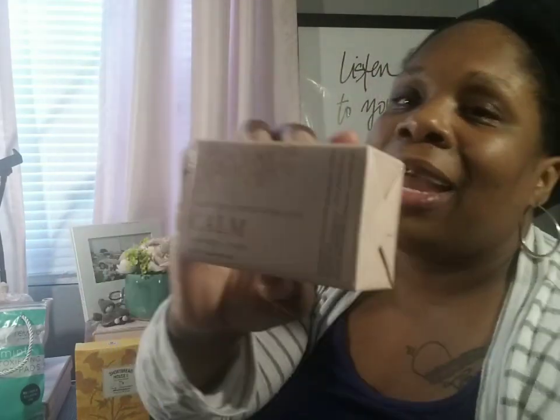Essential oil exfoliating soap. Calm, and the blend is lavender and thyme. You know, I got my lights plopped down any old kind of way because your girl ain't been doing no videos. I need to show you guys just a little bit better. This is a honking bar. 8.6 ounces, 243 gram net weight.